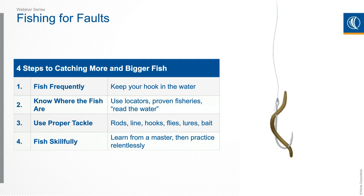Second step is we've got to know where the fish are. Fish tend to concentrate in certain areas depending on the type of fish and the place that we're fishing. So we may have a locator, an electronic device that can help us identify where these fish are concentrated. Maybe we have experience in this lake or the stream and know where the proven fisheries are, where they concentrate, or maybe we just have the skill of being able to read the water.